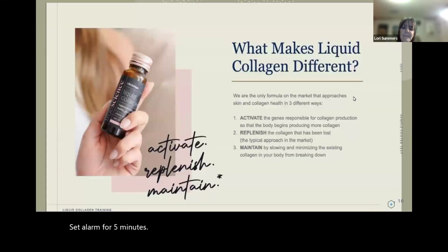And so with Lifevantage, I kind of skipped ahead of this slide, but our liquid collagen is a fish collagen, and it is made with ruby red quinoa.